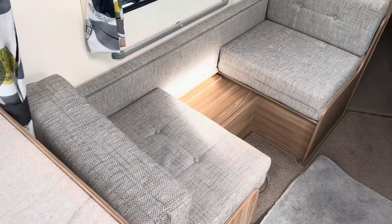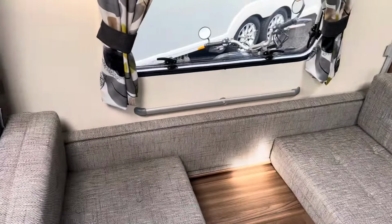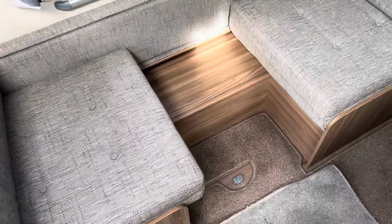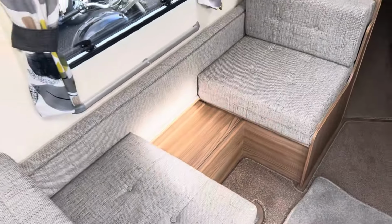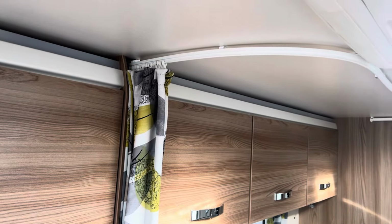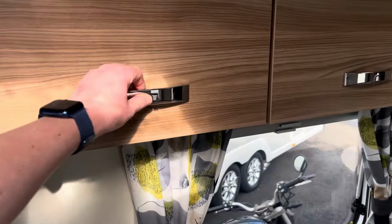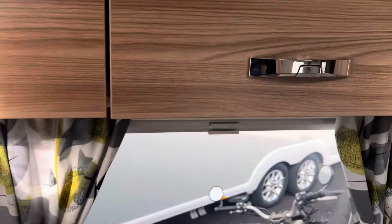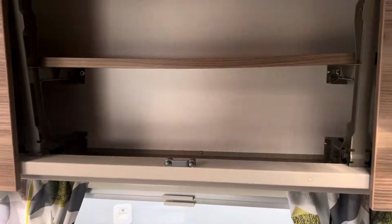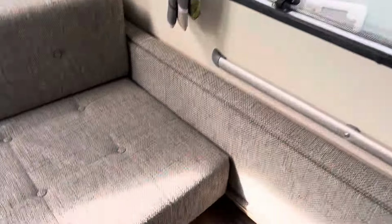Opposite your kitchen, you will find the dinette area, which makes into a large single bed and also a flip-up bunk. It does have the freestanding table, which goes in the middle as well for a dining area. And once it's made into its sleeping arrangements, you can have the privacy curtain going all the way around. Again, plenty of cupboard space for storage above and underneath the seating area.